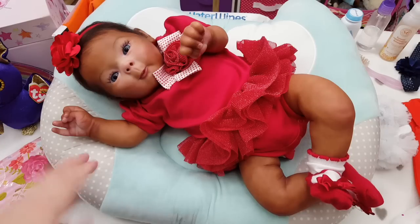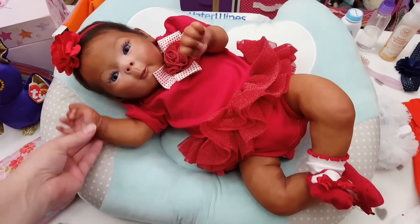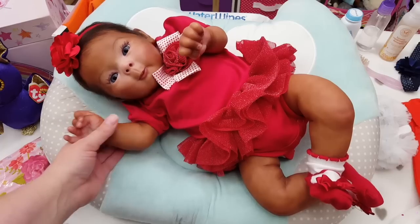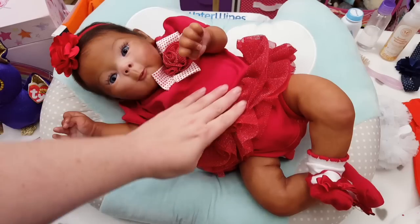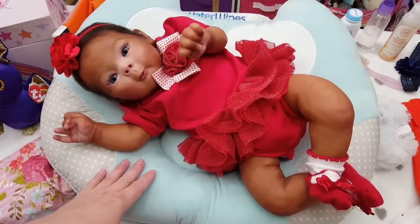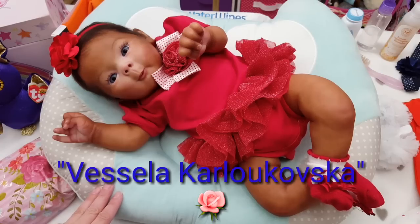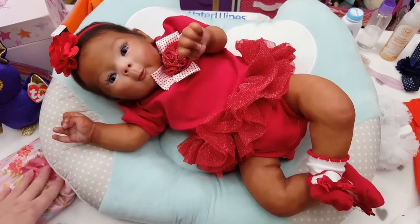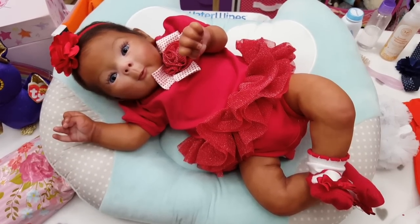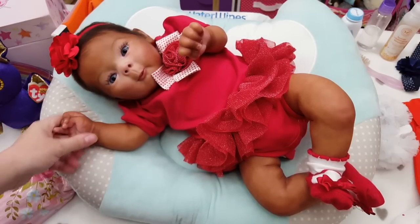For those of you who don't know, this is the Marcus kit, and I named her Jasmine, but I call her Little Jazzy, and she is just... oh wow, she is absolutely beautiful. She's my baby that came all the way from Bulgaria. I've actually had a couple babies from this artist, and I will write her name down below so I don't botch it, so look on the screen somewhere. She does beautiful work. I believe you can find her on Facebook, but I definitely wanted to compliment her on her wonderful work.